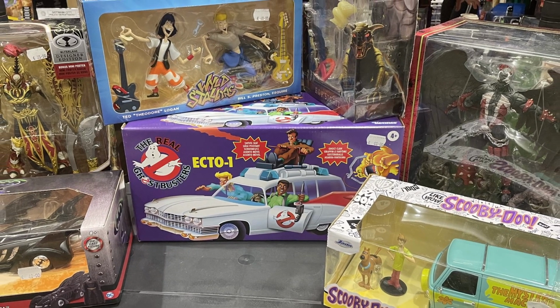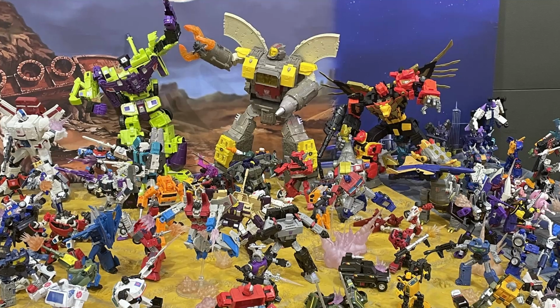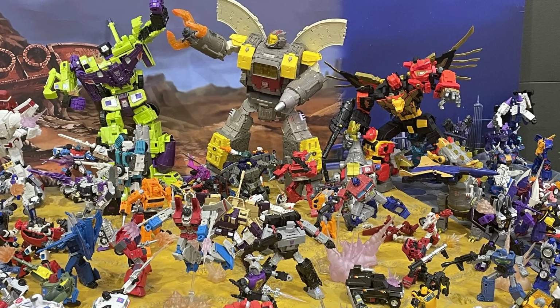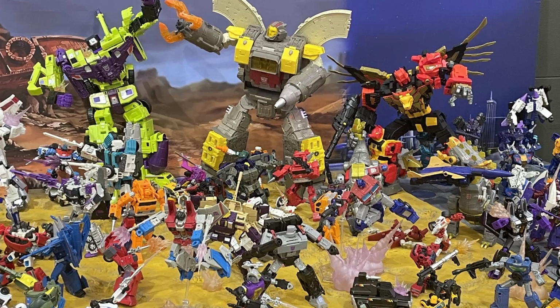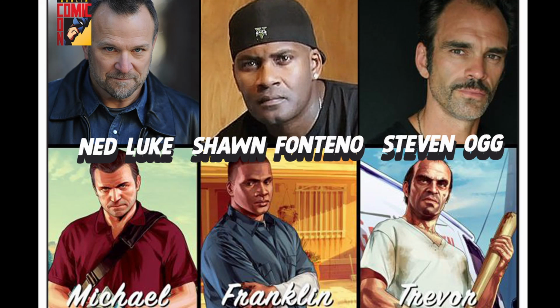Again, looking at those vintage figures, those vehicles, that Ecto-1's got my juices flowing. We've got an amazing setup for Transformers. Loved this. Someone's put a lot of time and effort into that. That's what I picked up. Four action figures, €5 a figure. That's less than £4. Bloody hell, mint.